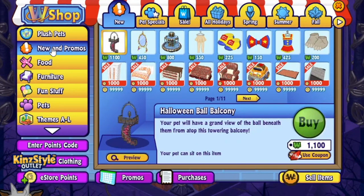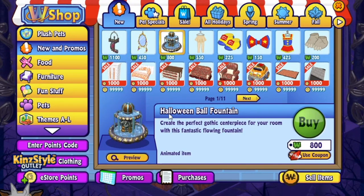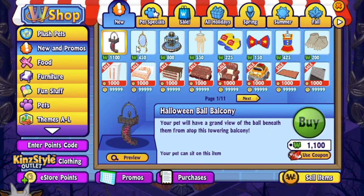So I wanted to show you the new items that are included with the theme this year. You're going to find them in the new and promo section of the shop. There are 3. There's the Halloween ball balcony, the Halloween ball standing mirror, and the Halloween ball fountain. So let's get one of each. The balcony actually seats 2 pets, so it's a pretty nice item. It's beautiful. I love the way it turned out.